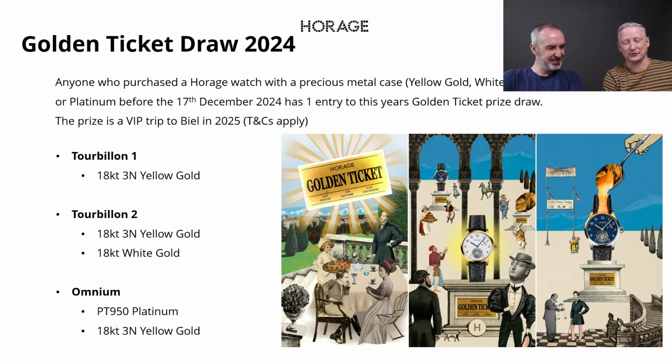So the golden ticket draw, as we mentioned earlier, you have to have purchased any watch that we produce from the start in yellow gold, white gold, or including platinum now. During 2024, to be fair, this is the first ever time we've done this. We did do precious metal cases on Tourbillon 1, and Sue thought it was only fair to offer them an entry as well because they never got to take part in it. So for this year, anyone that bought Tourbillon 2, Omnium, or Tourbillon 1 precious metal case gets to take part. That is up until, I think it was the 17th, the close off date.